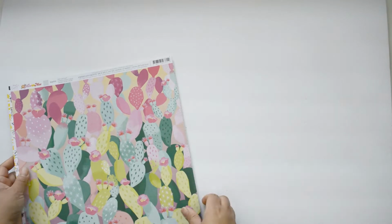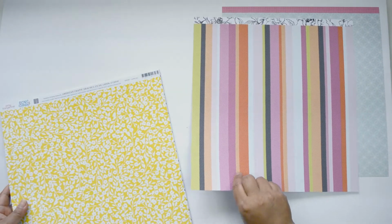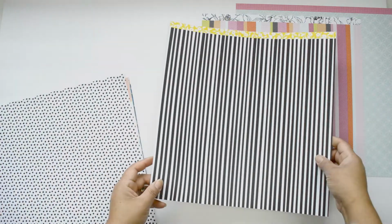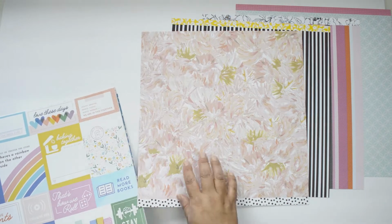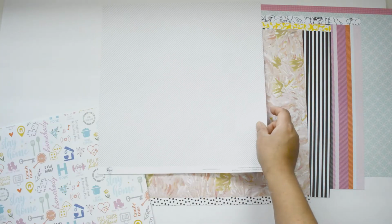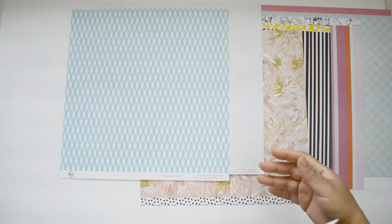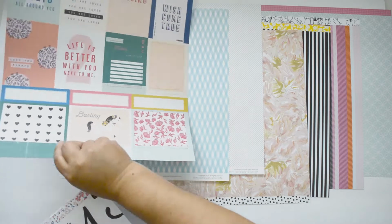So, let's just start with the Dear Lizzy. Then you have this mint print. The Fifth and Monaco has these beautiful colorful stripes that pretty much have all the colors that are going to be in this month's kit. Black and white stripe. You're going to get this beautiful floral, kind of a painted floral. The cut apart from Pink Fresh Studio has this beautiful black and white stripe on the B side. And the other paper has this beautiful sky blue plaid pattern. Then the cut apart sheet from Maggie Holmes is actually also a cut apart on the B side.